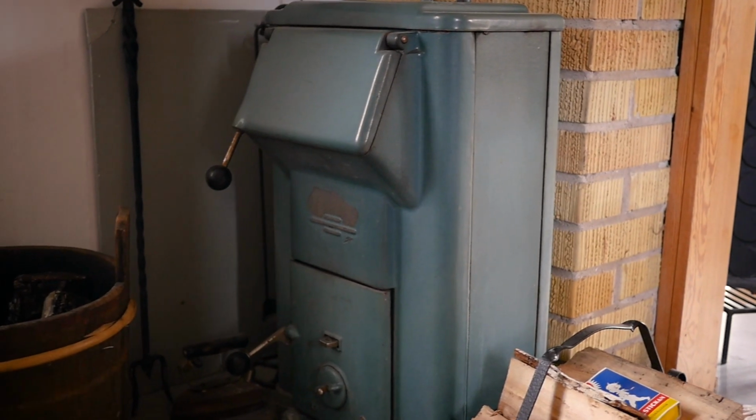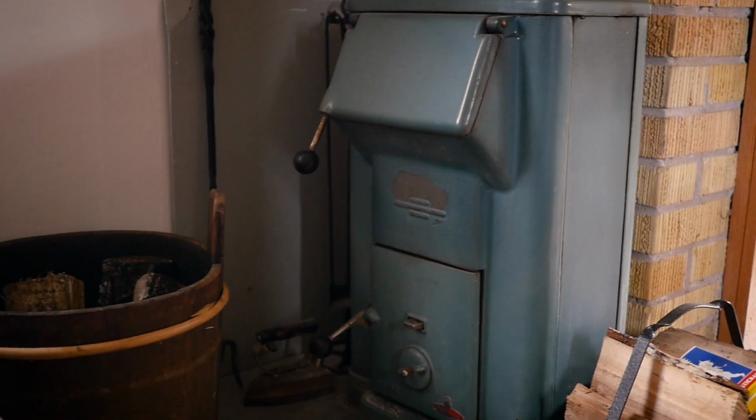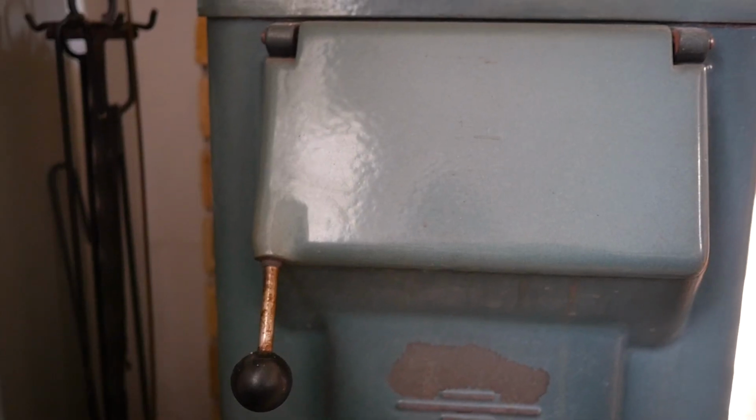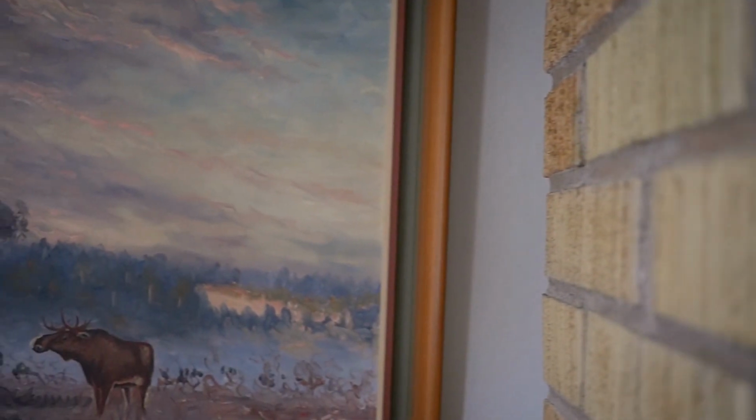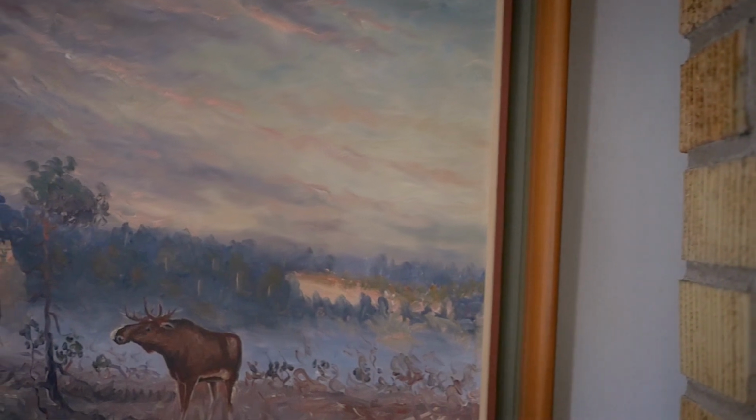Then beside one of the beds, there's the old school style wood stove that I was telling you about. It's technically in the bedroom. It has a chimney going up, so it keeps this area very warm. Then there's just another painting beside that, and that is the bedroom.